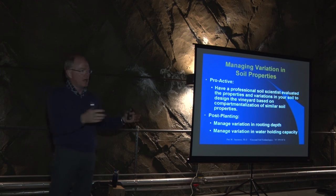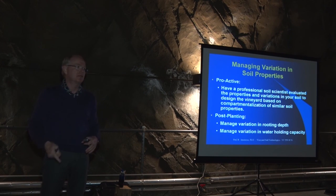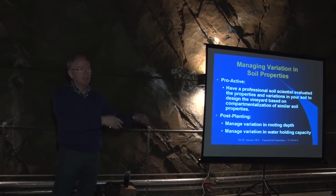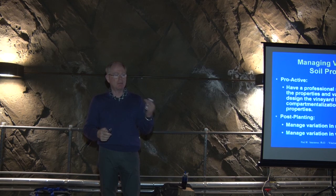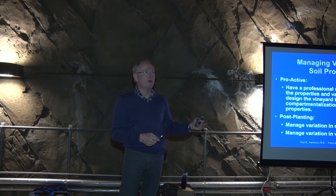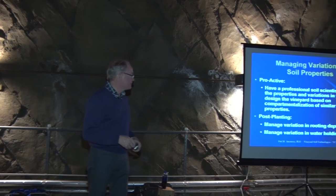Otherwise, you're going to end up with a really high vigor one end of a block, and the other end is going to be low vigor. And when the winemaker walks through there, he's going to say, okay, we're going to have to pick this in 3 different days. We're going to pick the one end first, then this next end, and this other end is still green, and we're not going to pick that for another 10 days. It just makes your harvest a lot less efficient in the winemaker's attempts to get more uniform and higher quality fruit into the winery. So compartmentalization of similar soils in the same block, and separation of dissimilar soils into separate blocks, is one of the goals of designing a vineyard.